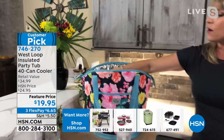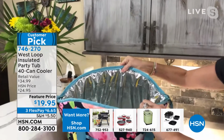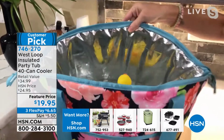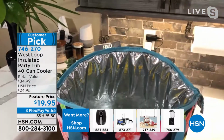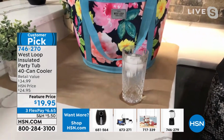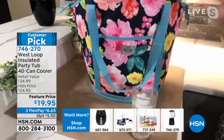And then again, it's leak proof. I don't know how you could see inside there, but it's not leaking all over my countertop. You can see we've got rubber duckies floating in this one. There's literally no condensation on the brown paper. There's what it would look like if there was condensation, and we've got it completely dry. There's no leaking happening.